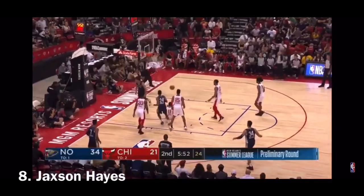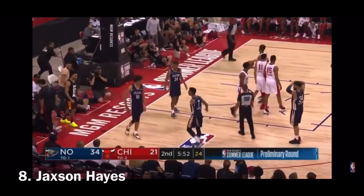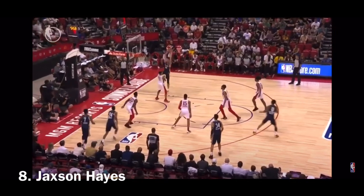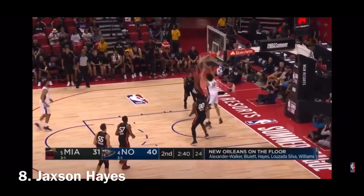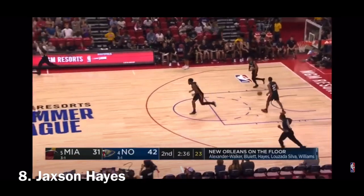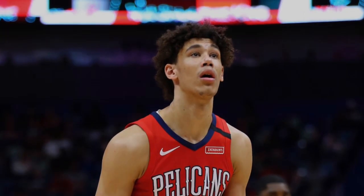Alright, so with the 8th overall pick, the New Orleans Pelicans selected Jaxson Hayes. Now, I'm not really sure how I should grade this pick. I could give it a high one since Jaxson Hayes has a ton of potential and showed flashes of being a great player. However, I could also give it a low one since he's only averaging 7 points and 4 rebounds. But in the end, I think I will go in the middle and give this selection a B grade. This will certainly go down if he does not get better next year though.